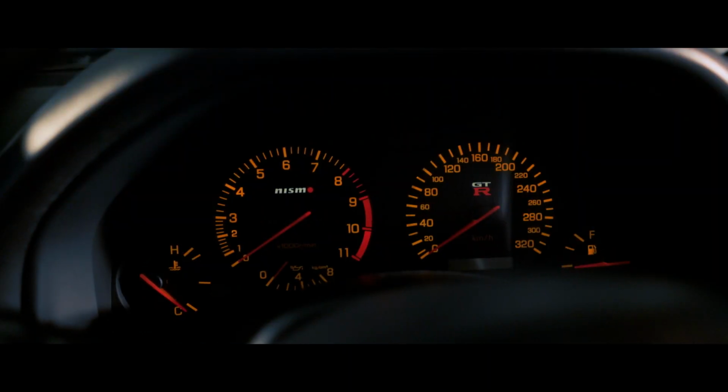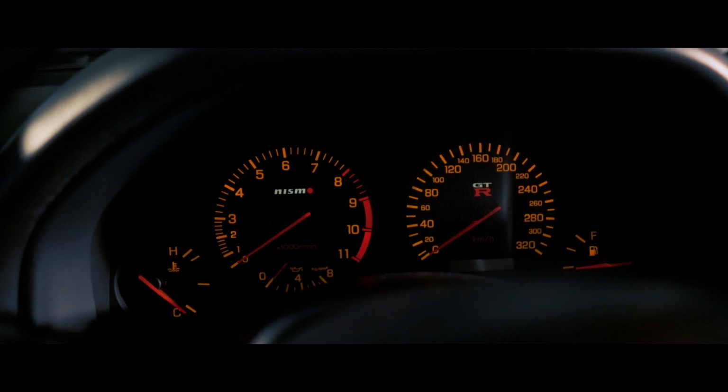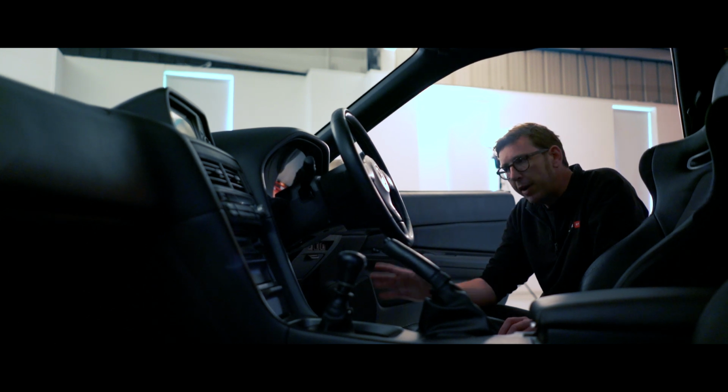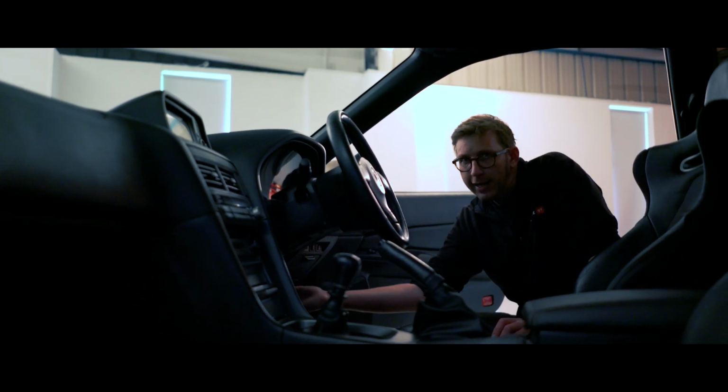Absolutely lovely in here. The R34, what we've got, which is the big draw to a lot of people, is the RB26 under the bonnet. So let's get in and have a look at the engine bay.